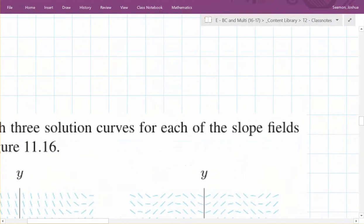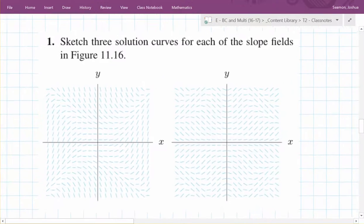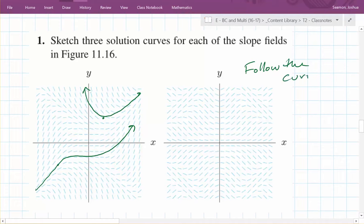It's a really common differential. What does it mean to sketch solution curves? Just to make sure everybody's 100%. Yeah, you follow the marks. So if I picked a point, let's say right here, what's that going to look like? It kind of looks like this, right? What happens if I picked this one right here? It's going to go like maybe like this, something like that. You follow the current. This just means follow the current.